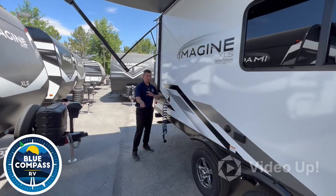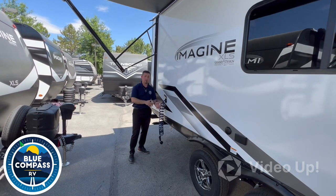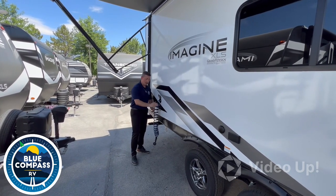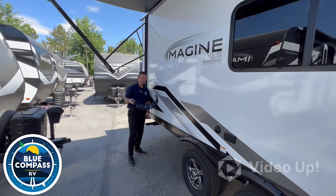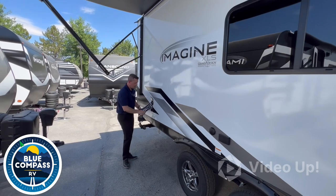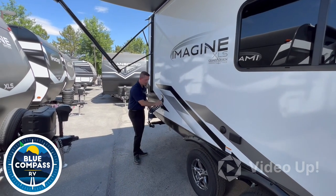Campside, right? Usually you get this on the offside for most brands, but not with the Grand Design Imagine 22 MLE. You're actually gonna get campside water, hose off the kids, hose off the dogs, your dirty socks, your dirty shoes, whatever you need to hose off. You got it here on the door side.